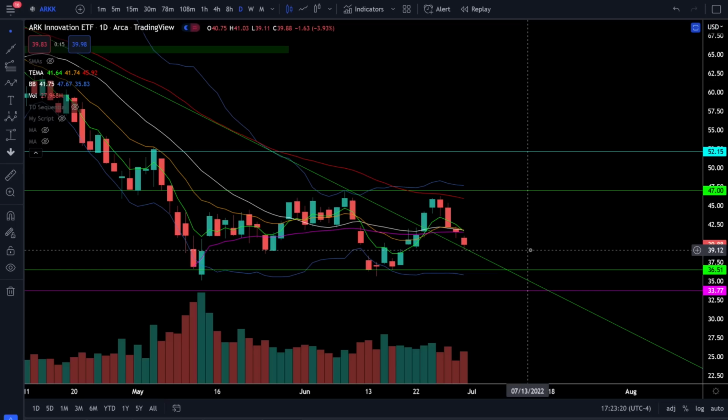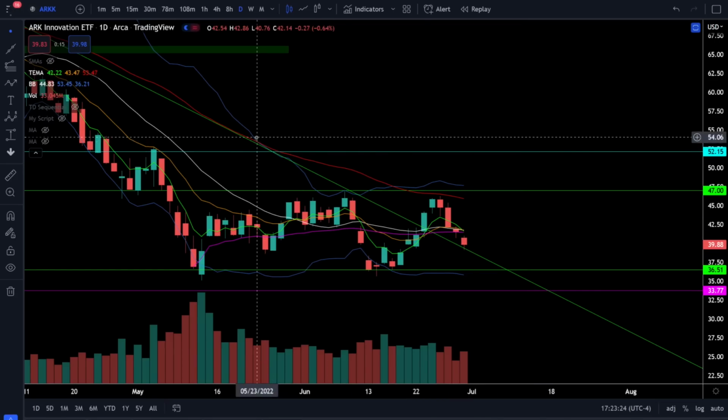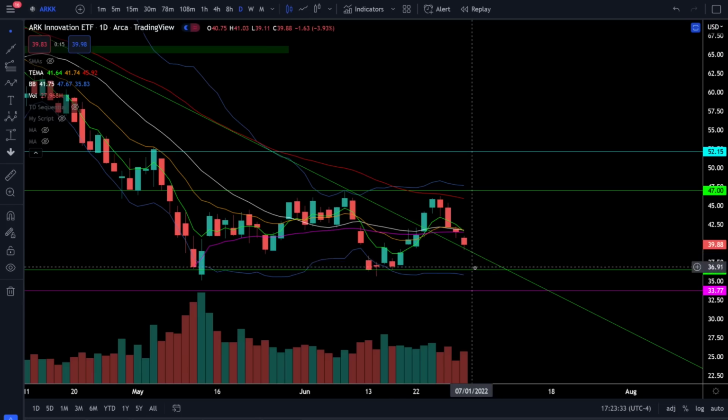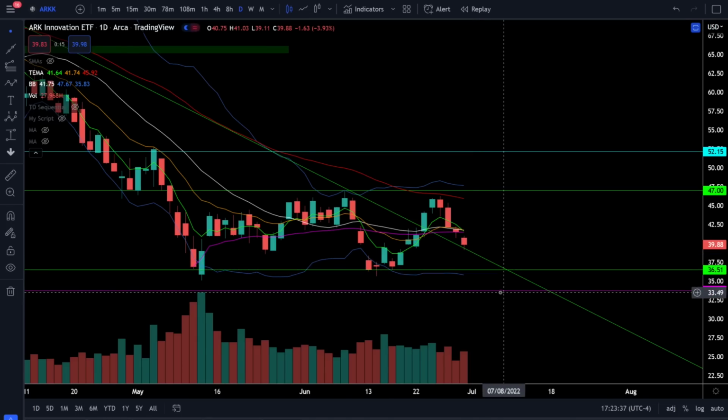On the ARKK ETF, we were down 3.93%, and the ARK ETF did come back down to the resistance trendline breakout, which is a support zone right around $39, and we did fully close the gap below. If we continue lower, we'll be looking for a retest of the previous low at 36.5, and below that, you're looking for the next leg lower at 33.7.